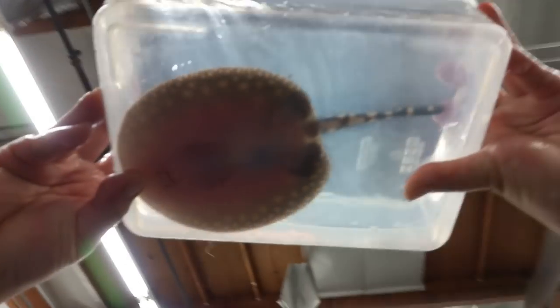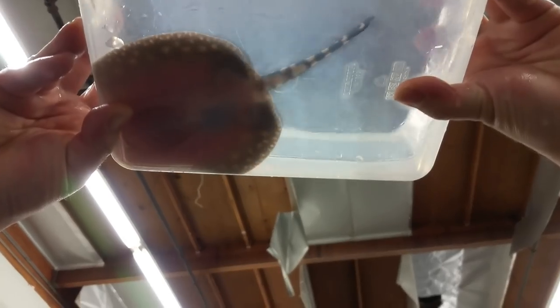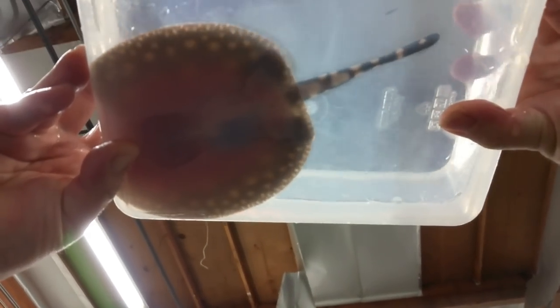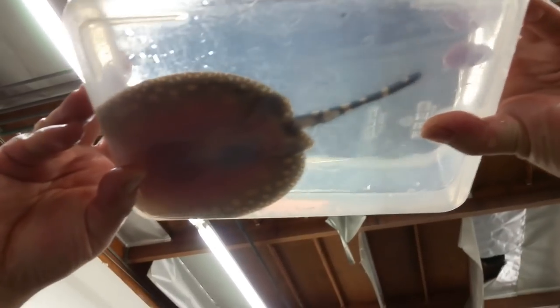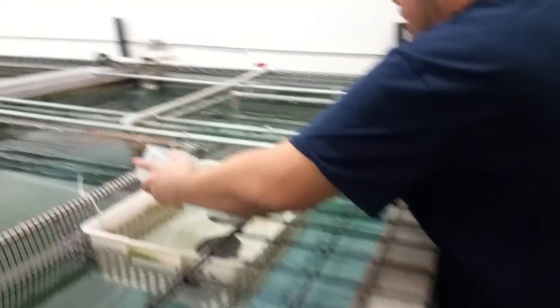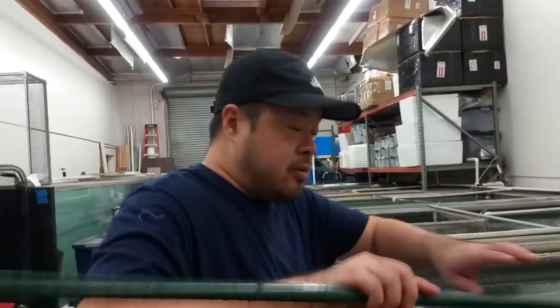Okay. You need to do a good job and show them clearly that spot, otherwise they can't tell. Can you see it clearly? Okay, that's enough time for them? Yeah. Okay, so moving on. This is ray number 4. Alright, so we're up to number 5 now.